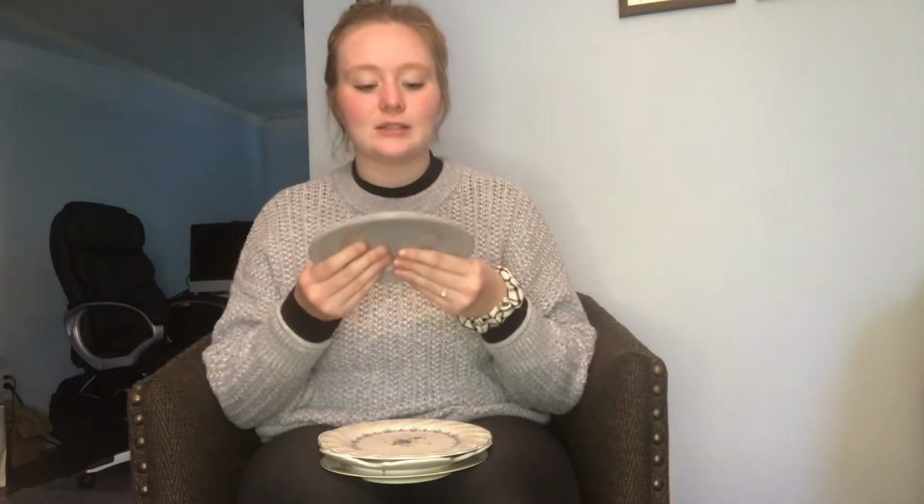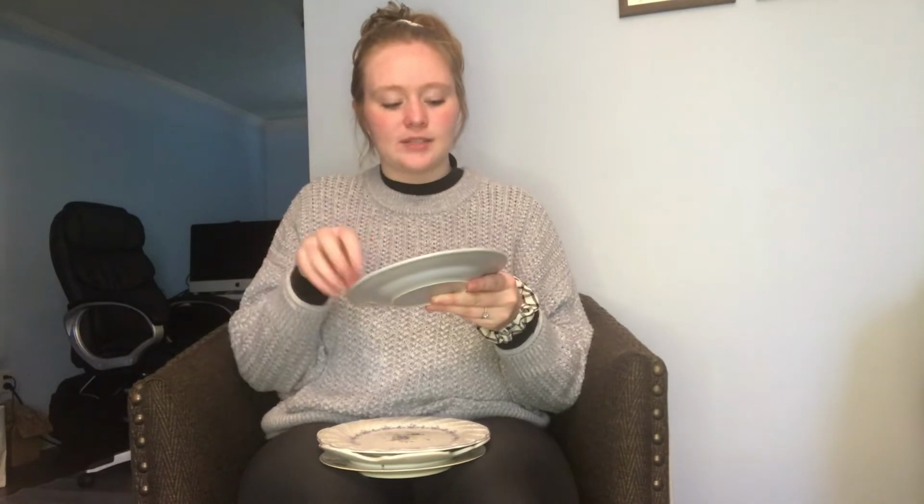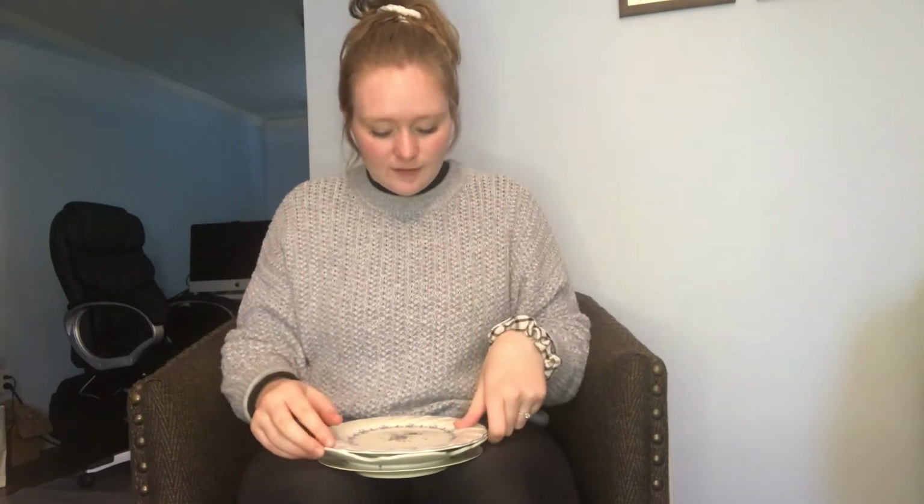made in the USA. This could have literally just been bought from Walmart or Target. I don't care because it's really, really pretty. And it just helps to tie in. It's a little bit more simplistic. It helps to tie in some of the other plates. So with the inspiration picture, they're all just on display. And I honestly love that.